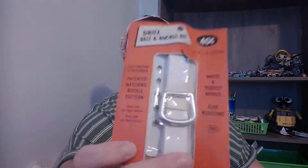And then also, I like vintage snaps and eyelets, and here's buckles. These are belt and buckle kits, and these are from 1963, made in New York, made in USA by John Dritz and Sons and Company. Wow, that's a long, long time. And then I got another one, same thing.